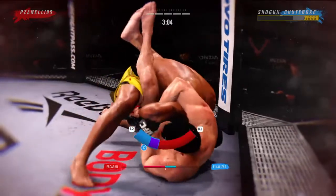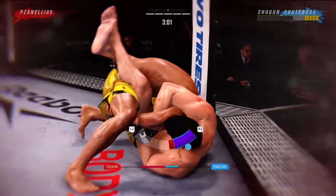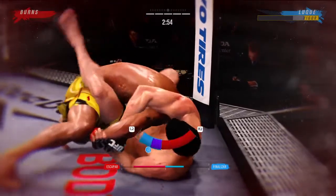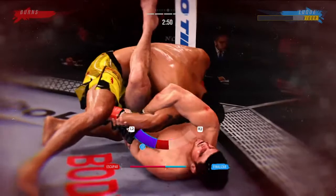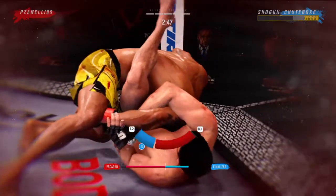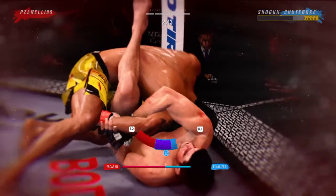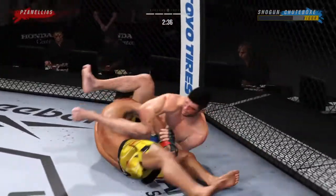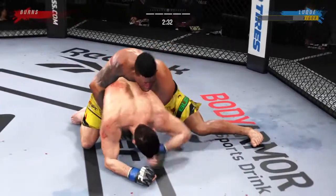The Kimura is not the arm. It's the shoulder pressure that usually makes you tap. But now DC trying to isolate an arm. Yep, he's using the Kimura. And this might just be a matter of time. The sheer will is really remarkable to watch.